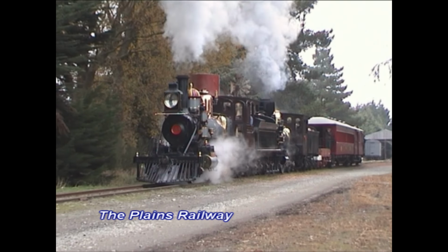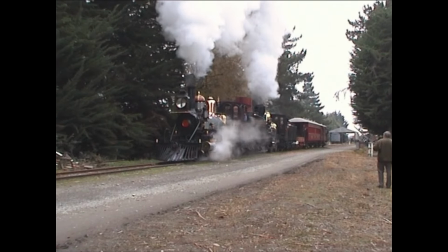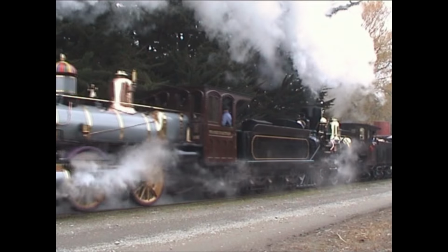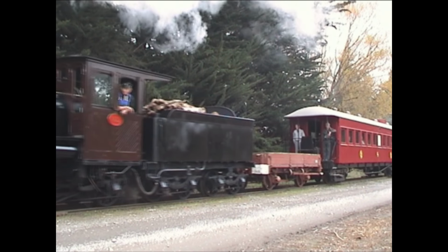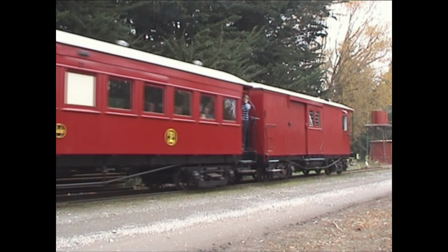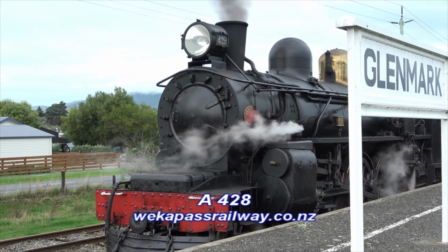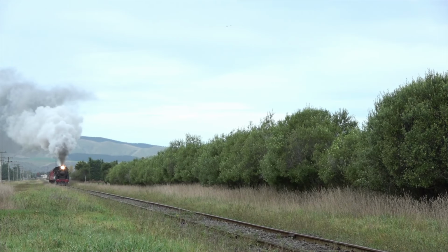2 American Rogers K-class locomotives built in the late 1870s, operating on the Plains Railway south of Ashburton. For the past 30 years, A428 has been the star attraction on the Weka Pass Railway.